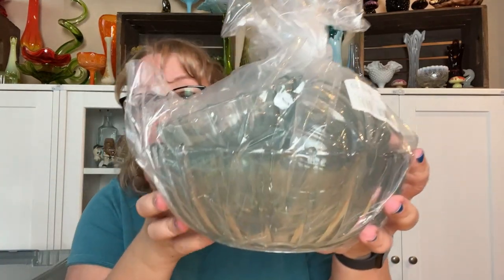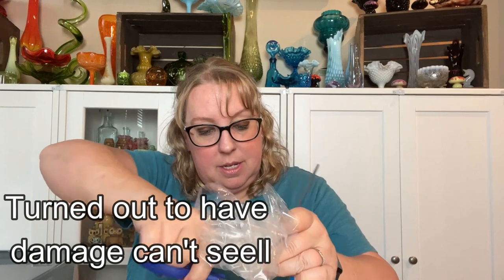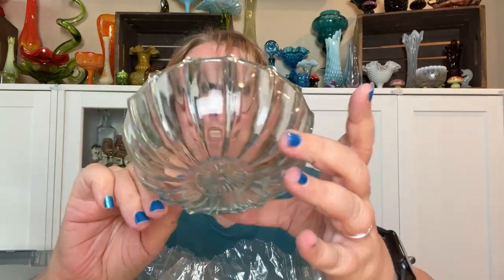All right, so this was originally $20 and I would not have paid $20 for it, but I picked it up for $10 and I liked it because of the blue glass coloring. And woo buddy, does it stink. So it was saved and never used. So it's clear, but in the light, it has a light blue hint to it.